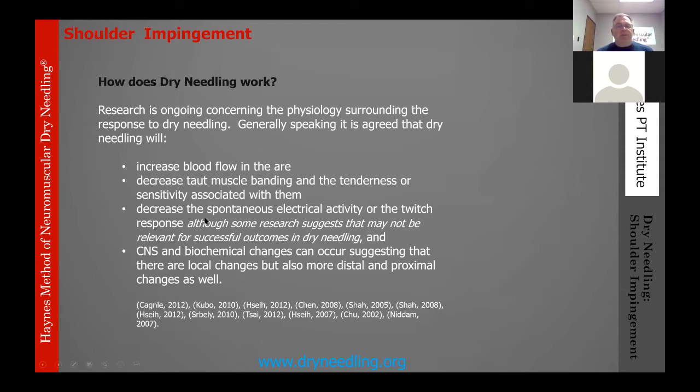That can decrease the spontaneous electrical activity or the twitch response that some of my colleagues strive to achieve. Some research does suggest that the twitch response may not be relevant for successful outcomes in dry needling. Different schools of thought. I'm not a trigger point guy. I'm not looking to get that twitch response. I'm not going to teach multiple pistoning efforts to find that twitch. I find that we can do just as well without doing that.